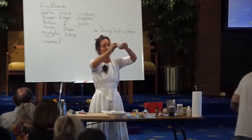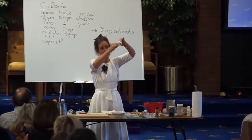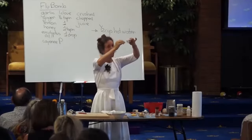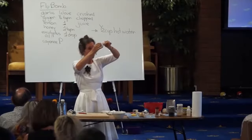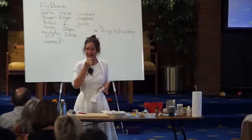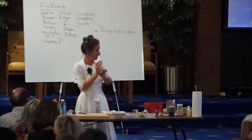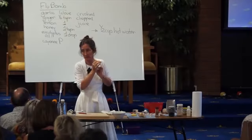Then you just bind this cloth around the foot, so the garlic's on the bottom of the foot. And then you put their sock or their little bootie on, and you can leave it there all night. Within about 4 minutes, you'll smell the garlic on the baby's breath. Again, biggest pores in the whole of the body are on the soles of the feet. So you can often use the soles of the feet to get medicines into the body.